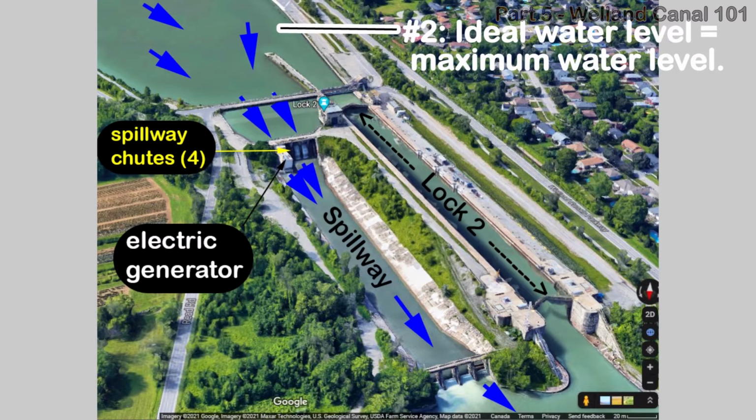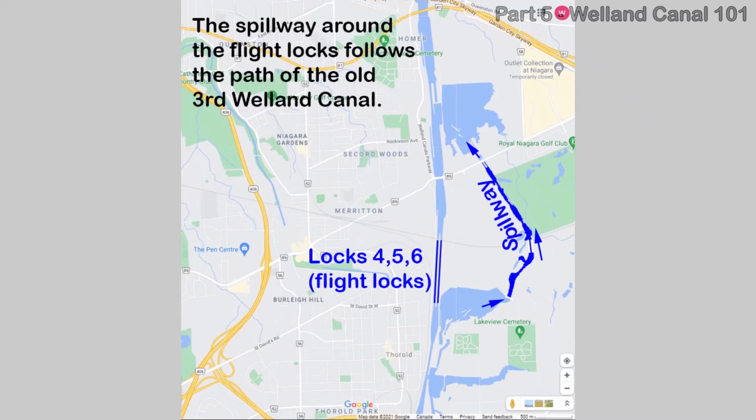Second, the canal is designed so that each canal section's ideal water level is also its maximum water level. So any excess water doesn't raise the water level, it just spills down into the next section downstream. Beside each lock, there's a spillway, and if there's extra water, it just spills down, no effort required. In this approach, no one has to worry about the water level getting too high.